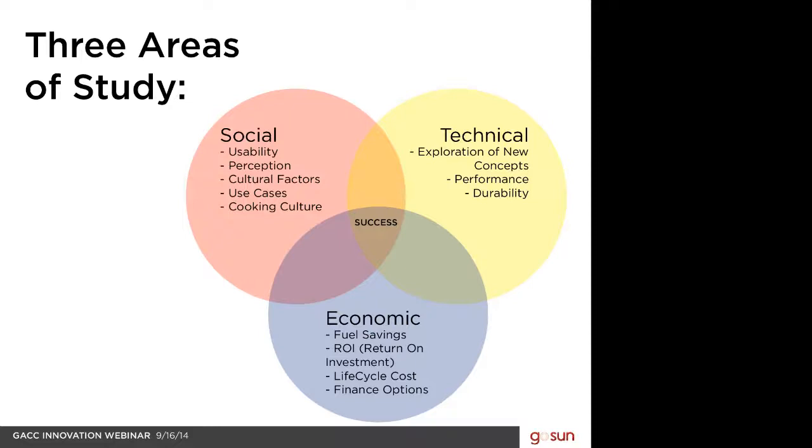And then finally, the economic area. So exploring how much fuel does this really save? What are the key values that we could use to bring a user to purchase? And what are the financial options that we can create? So microloans and so forth. So what does that combination look like for us to move forward and find success in Guatemala?